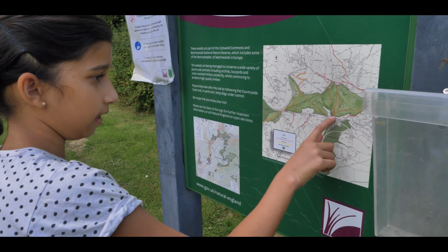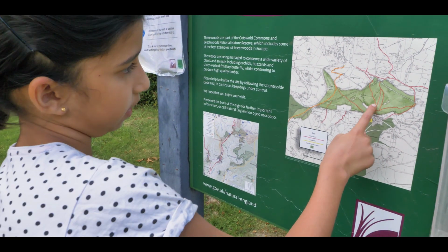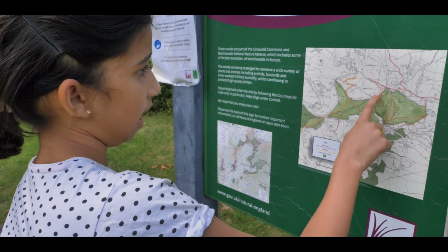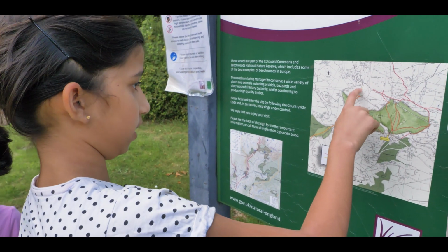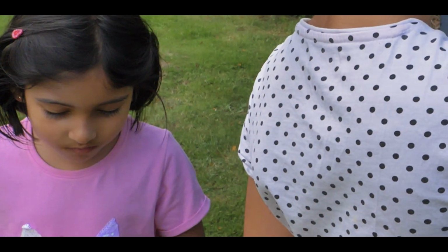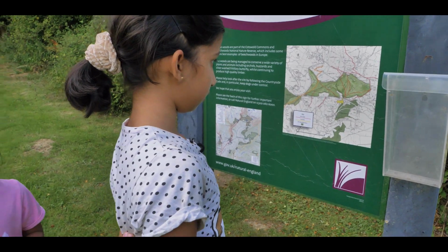So we're here, as you can see, in the village. And we're going to cross Buckholt Woods and join Cotswold Way and then go around and come back here. Where? Here.